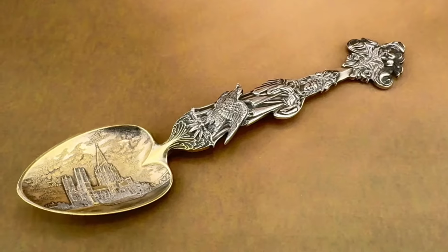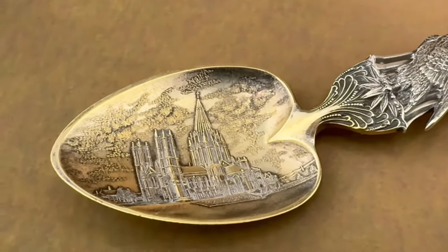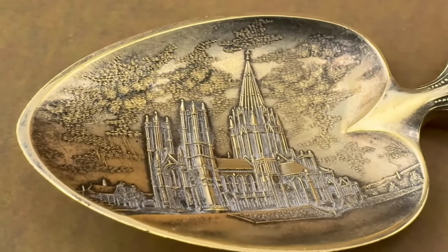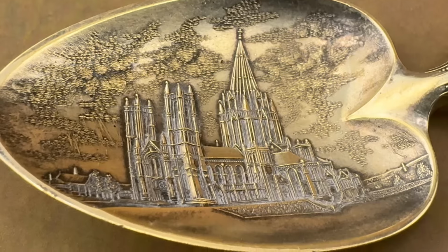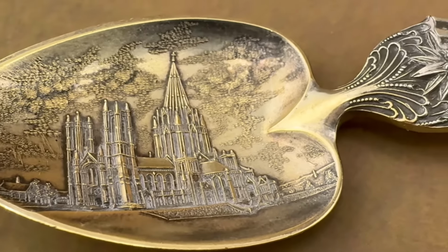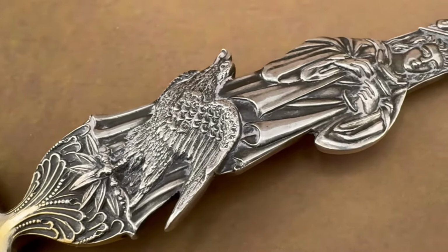In the late 18th century and early 19th century, souvenir spoons made of sterling were very popular for people to collect. When people visited national parks, monuments, and buildings, it was comparable in today's terms to people getting magnets when they go to these places.